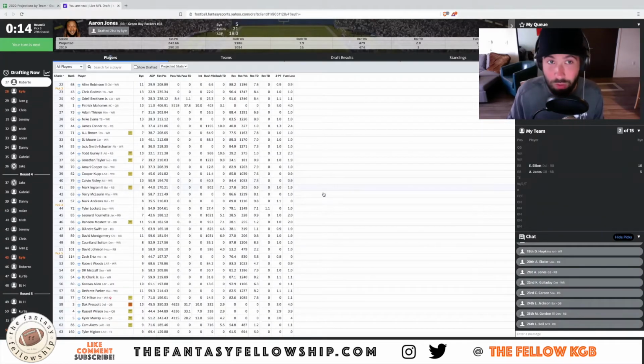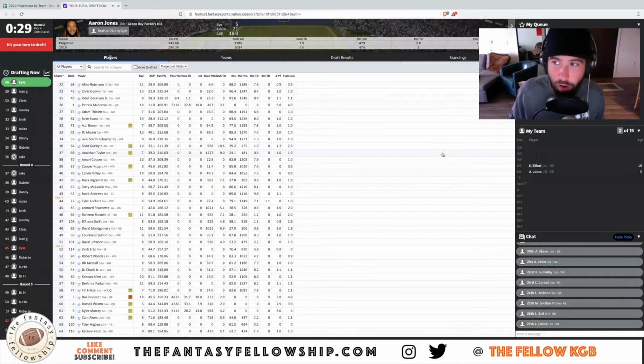So a guy like Aaron Jones as my RB2, he was the RB2 overall last year. So I don't think he's going to fall too far down. At worst, he's probably an RB12, RB13, 14 range. So he's a strong RB2. You can't really go wrong there. Now we're up to pick here. It says best receivers are available.